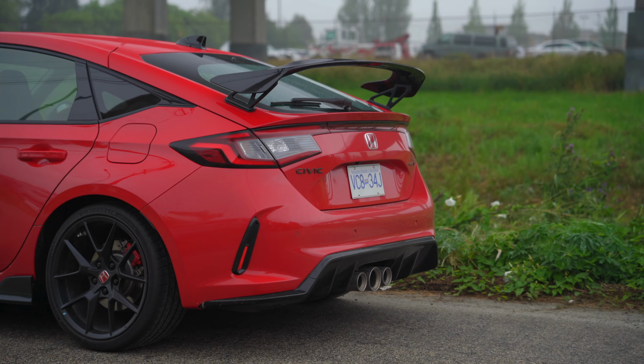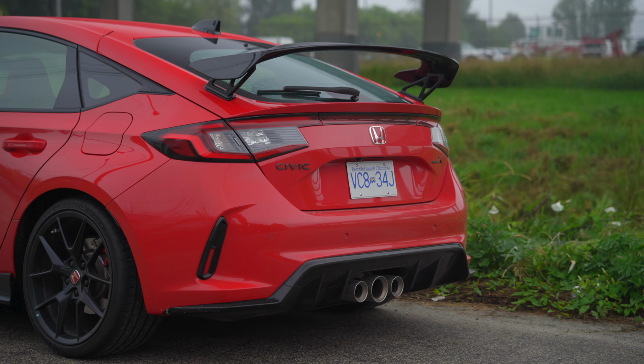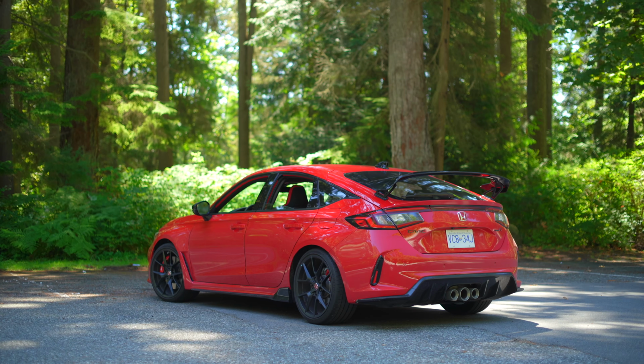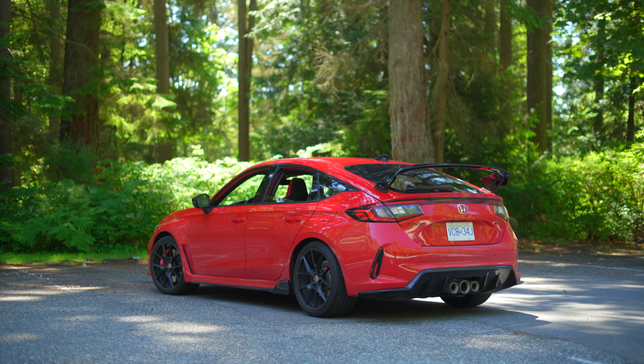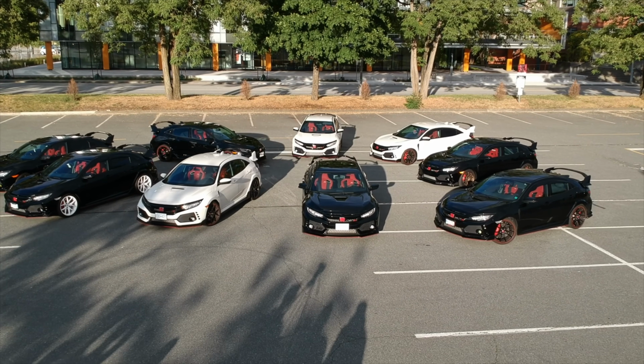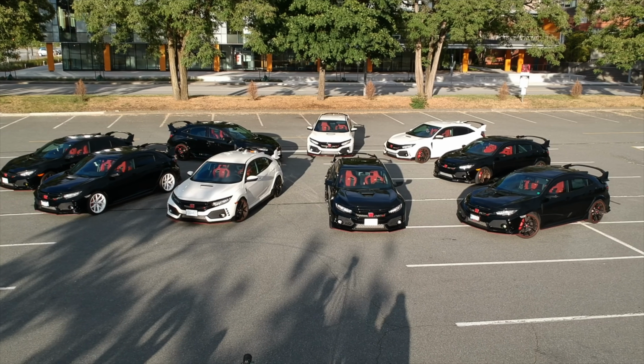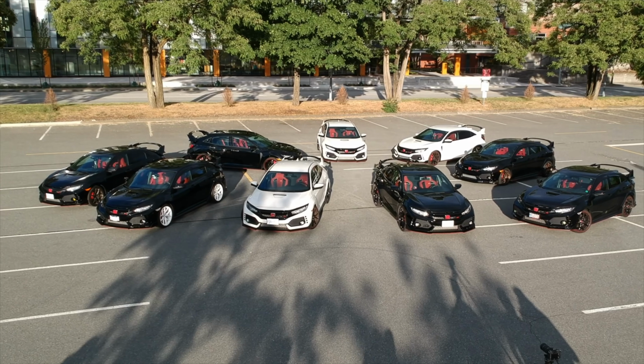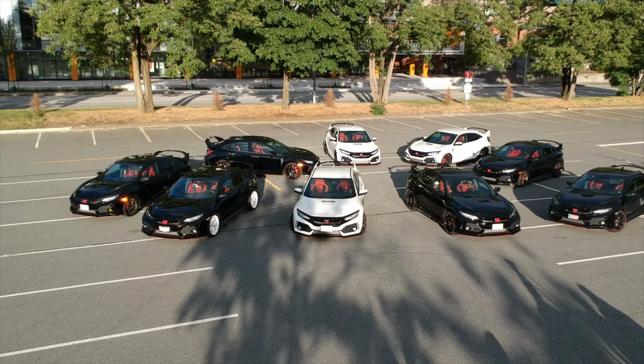The only thing I would say is maybe don't get it in the red. The Sonic Gray Pearl may be the way to go. The reason I don't suggest red is it just attracts a little too much attention. The FL5 styling is a lot more toned down than the FK8. But with the Rally Red here, there are a lot of eyes on me, and I don't like that when I'm passing people or going with traffic or maybe a little bit faster than that. I just don't want all their eyes on me.